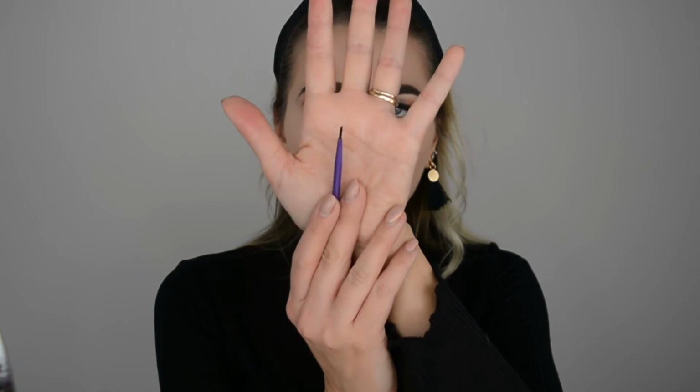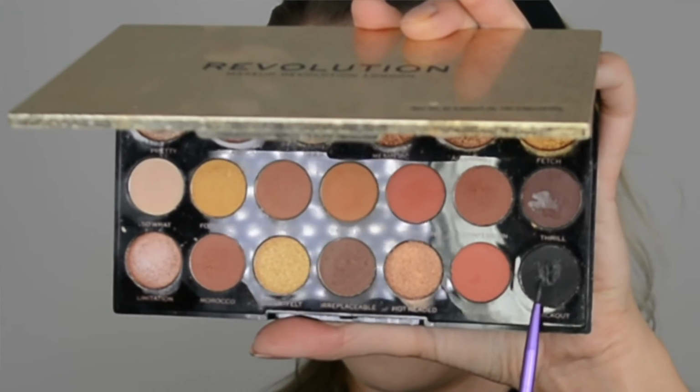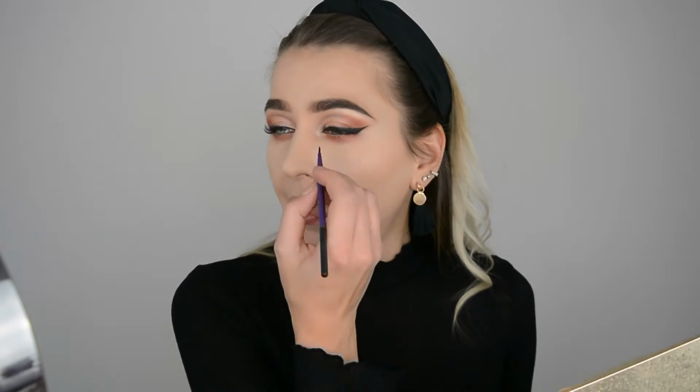I'm coming back to the wet eyeliner brush and the black color called Blackout, and gonna draw a little line in the eye corner, like a cat eye kinda.